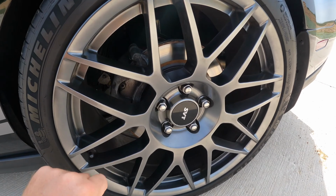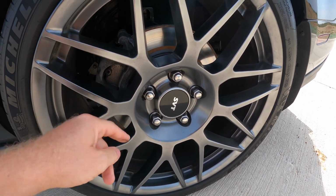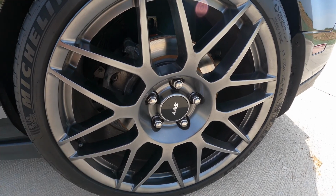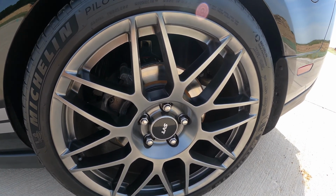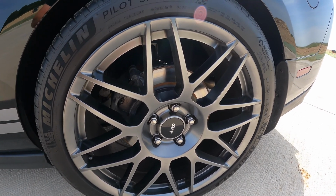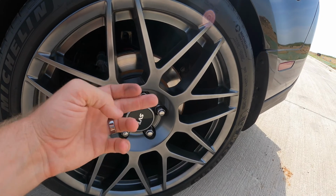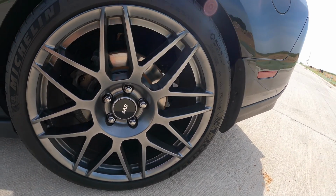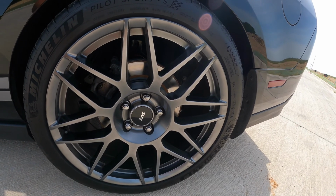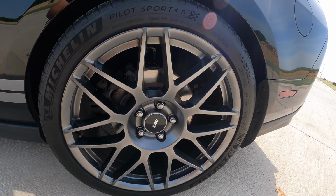Now, I cleaned these a little while ago, so that's not terrible because I just cleaned them. But you go down the street, anywhere, it doesn't matter if you're going across the street to the gas station or on a long trip, the brake dust on these cars is really bad. I'm constantly cleaning them, wiping them down every single day.